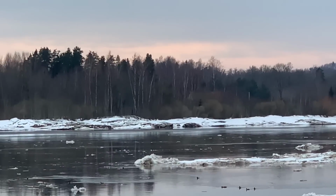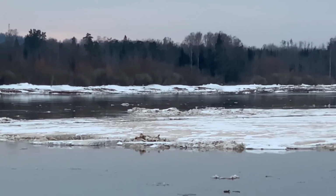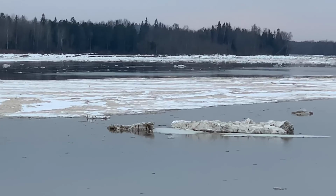Oh my god, look along that coastline. So many ice blocks still. And check this one out. This one is moving.